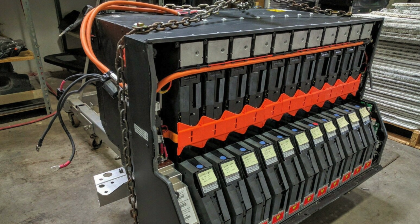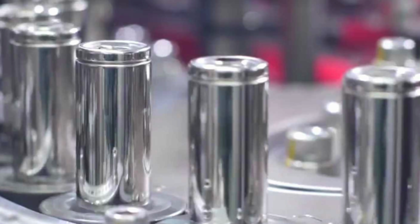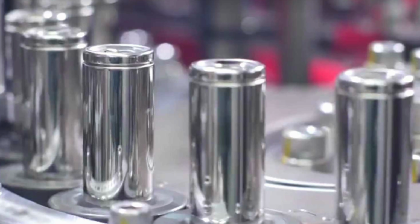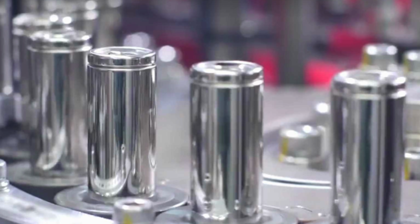In an interview earlier this year, Elon Musk described those modules as being vestigial and said that the future is cell to pack without modules. So presumably, Tesla has designed their new battery cell to go straight from cell to pack, lowering the cost from cutting out the modules and increasing the pack level energy density both gravimetrically or weight and volumetrically or space.